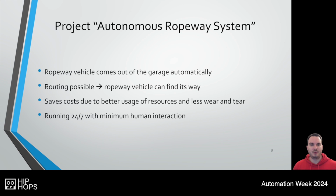So the idea of the project Autonomous Ropeway System was that the whole ropeway system will become intelligent. This means, for example, the vehicles come automatically out of the garage if they are needed. And if they are not needed anymore, they go back into the garage. Currently, in the morning, some employees have to get them out of the garage, put them on the ropeway, and at the end of the day, put them back in the garage.